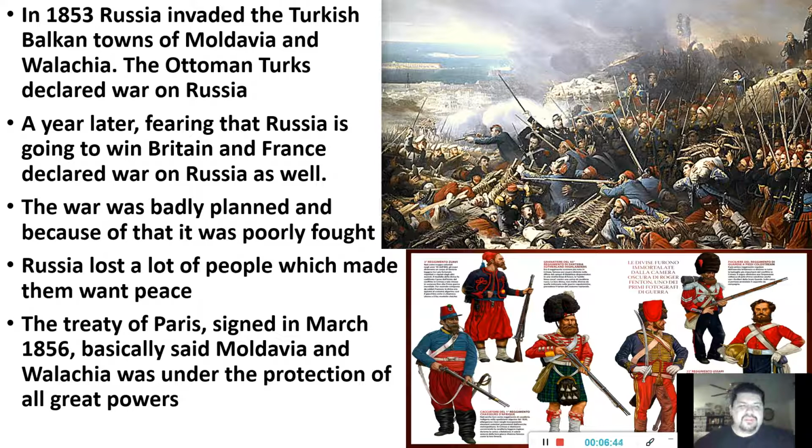It got to the point where they were losing so much they basically said, you know what, let's strike a peace deal. And it was signed in March 1856, where it basically said that Moldavia and Wallachia were under the protection of all the great powers, which was basically Britain and France. So if Russia attacked them again, Britain and France, they're going to come in and just straight attack Russia.